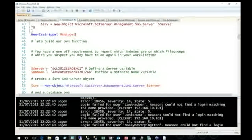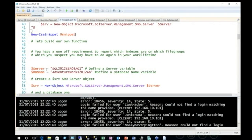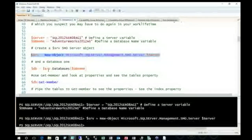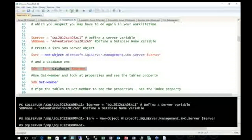So let's build our own function. You have a one-off requirement to report which indexes are on which file groups. And although you're told that it's a one-off requirement, you suspect that you might have to do this again sometime in your work life. So we'll start off by defining some variables for a server and a database name. And then we will create our SMO object, which I would have used a snippet for. And we'll create a database one by using the SRV for the server management object. Databases, square brackets, and the database name will then create you a database object.